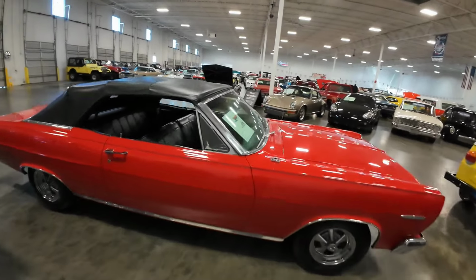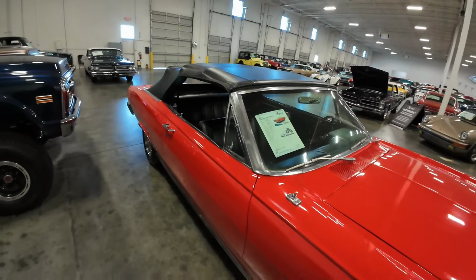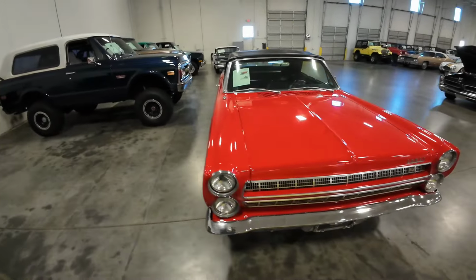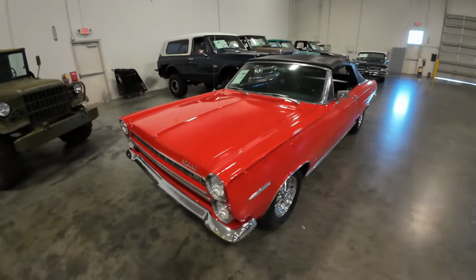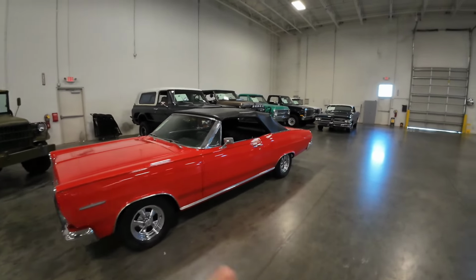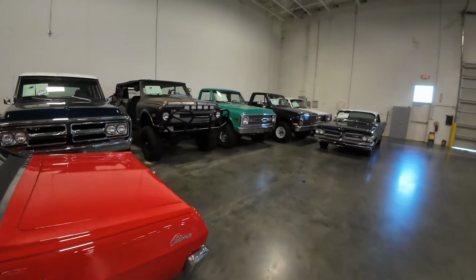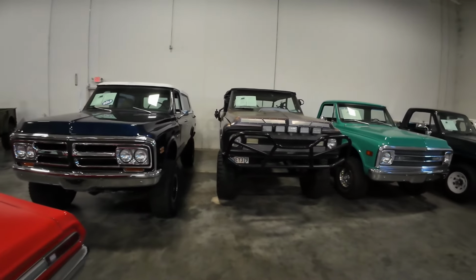Let's see. This one is a '66 Mercury Comet convertible, and that one's 27,000. Like I said, some of these are very reasonable and showroom ready, or if you're ready to take it to a car show, the V8 Comet convertible, there you go. Oh, that's nice. Right now, I'm shooting this with my Action 4 Osmo, and I've got it on 2K because I want to see how well it brings out the details of these vehicles.